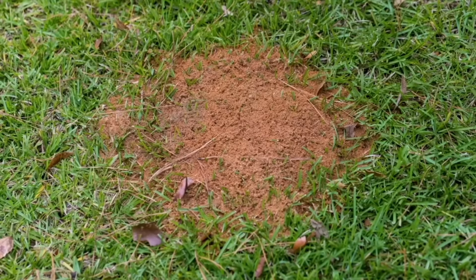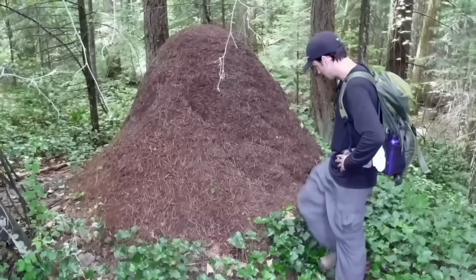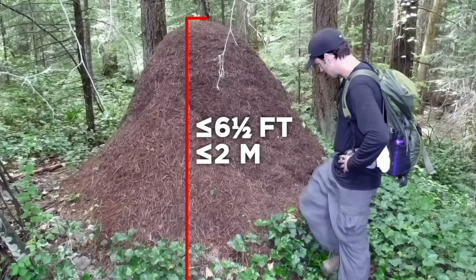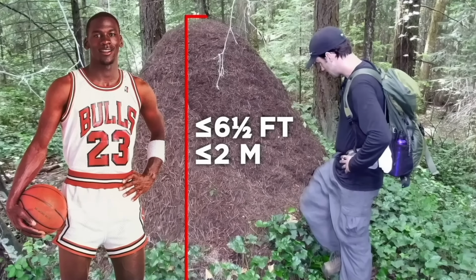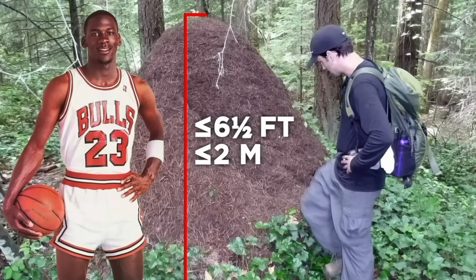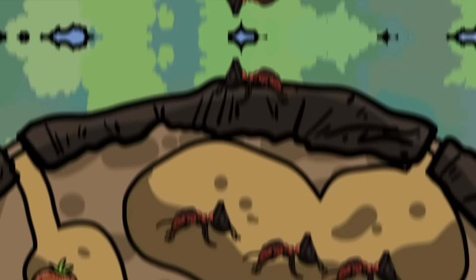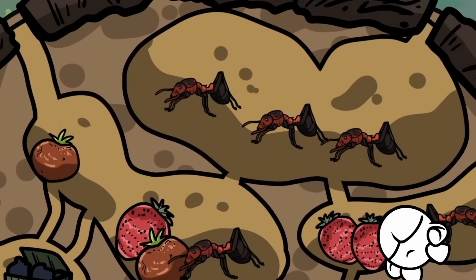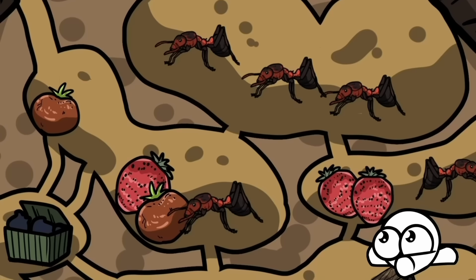Though young nests may be no bigger than a dinner plate, a mature nest can be up to 6.5 feet tall. That's the same height as Michael Jordan. But that's only the size of the nest on the surface. Just like an iceberg, what's above ground is often mirrored or even larger underground. My god, they're a living antberg!